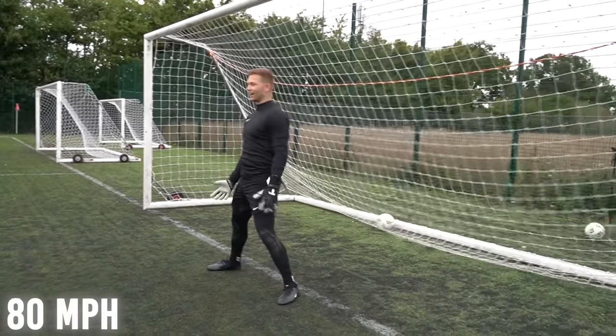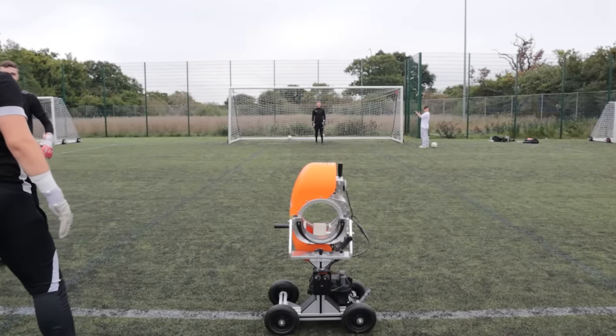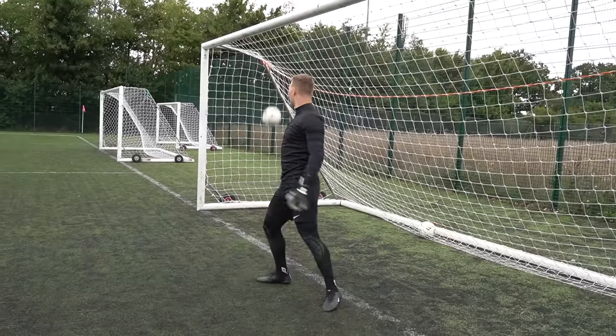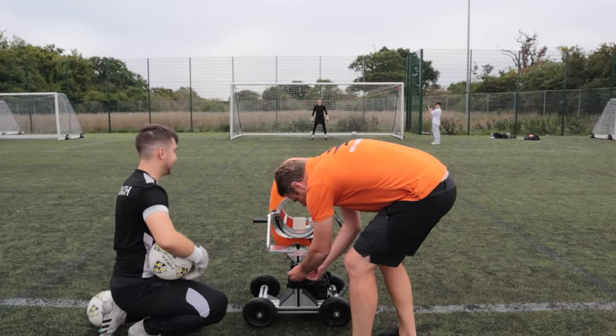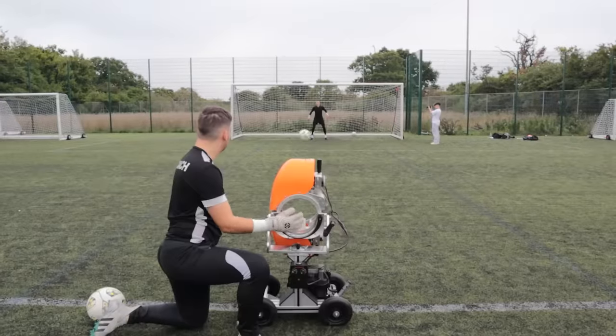Yeah. That's mad. Holy shit. That's faster than I thought. All right, give me another few. I gotta catch it. See, that's where it gets more difficult because the underhand is something different. 80. Max speed. Straight away. Oh, let's go. Come on.